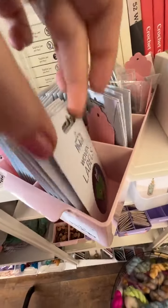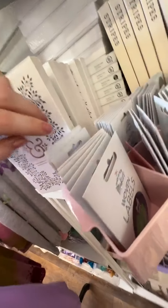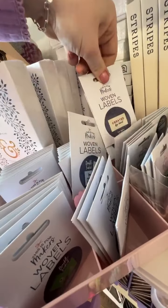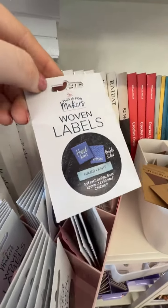There's some lovely labels from, this is Makers, made by hand. So there's lots of lovely notions on the website. I'm kind of the wrong way around here. I want to show you the knit ones. Handmade, created by hand. This going to be it, the last one? Yeah! Hand knit knitter, so little labels to put in the back of your makes or the front of your makes.